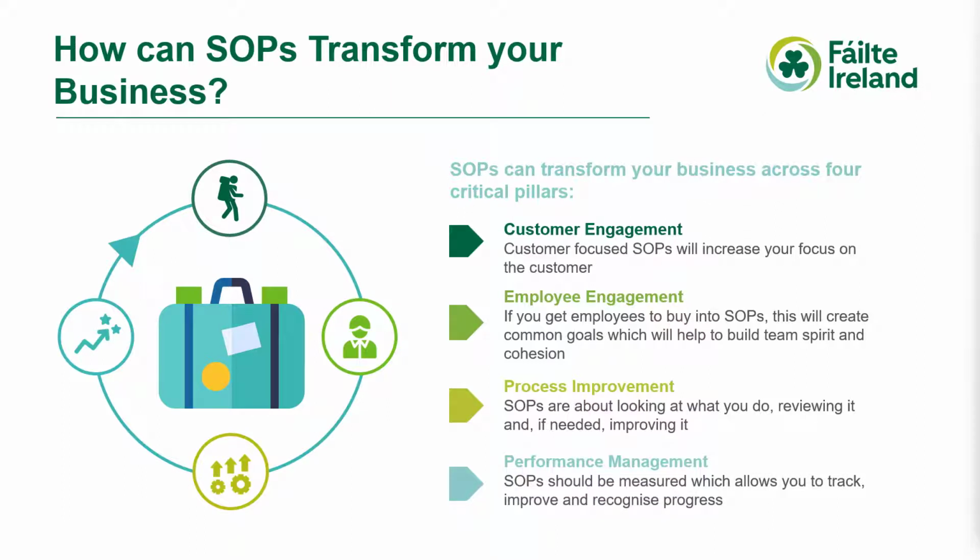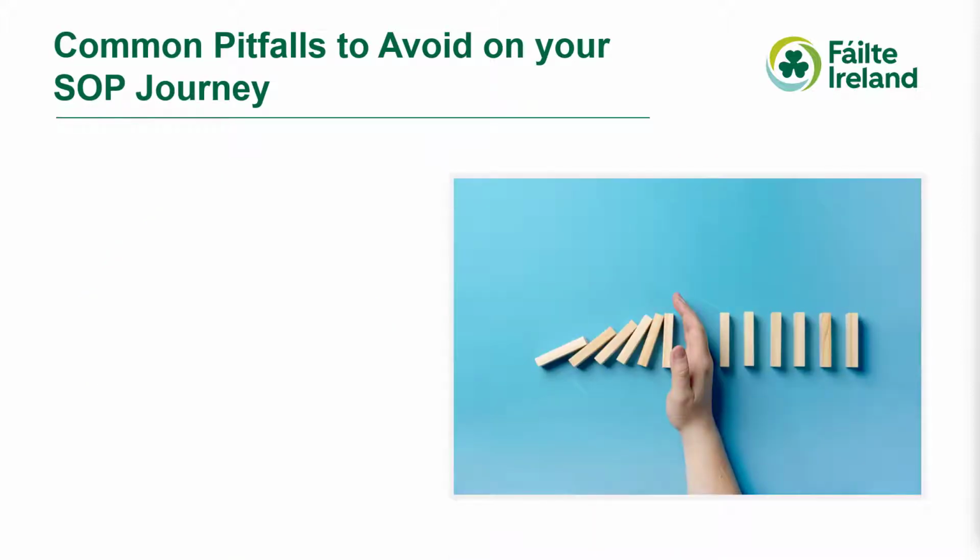Performance management. The effectiveness of SOP delivery can be measured. This allows you to track progress, plan improvements, and recognize achievements. By managing your journey well, you will see tangible benefits across these 4 pillars. Over many years spent guiding companies on their SOP journeys, we have identified some common pitfalls that often derail the SOP journey. It is worth mentioning these now.